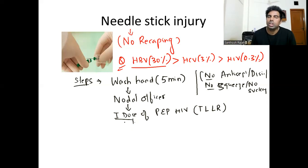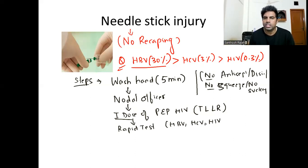The next is diagnosis. You do a lab test, a rapid test. Rapid test for what? Hepatitis B virus, HCV and HIV. For HBV you test for HBsAg antigen, and for HCV and HIV you do the antibody test. Both the patient and the healthcare worker, HCW, have to do the test. You take the sample and do the rapid test.